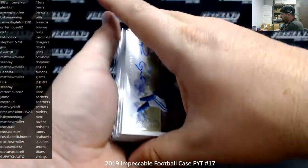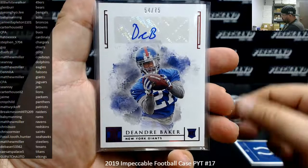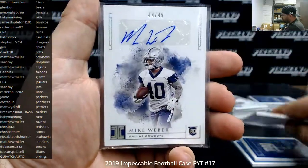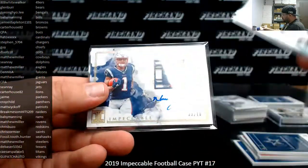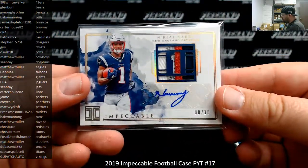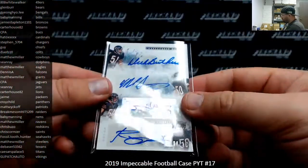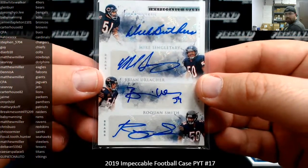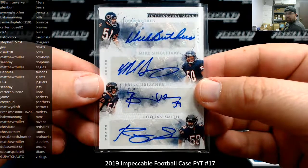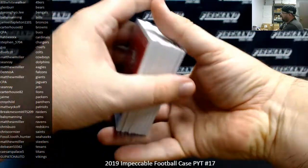All right, rookie landscape auto to 75, Paris Campbell. Rookie autos, red foil to 75, DeAndre Baker and Devin White. Hollow silver to 49, Mike Weber. Indelible ink to 25, Mark Duper. Hollow gold, rookie numbers patch auto, N'Keal Harry, number to 10. And a quad auto to 10 for the Bears. Dick Butkus, Mike Singletary, Brian Urlacher, Roquan Smith, all Bears. Like Tim said, it's only missing Yogi and Boo Boo. And Ranger Smith.